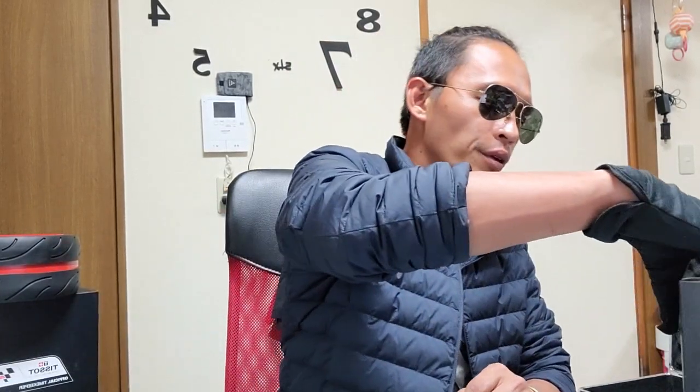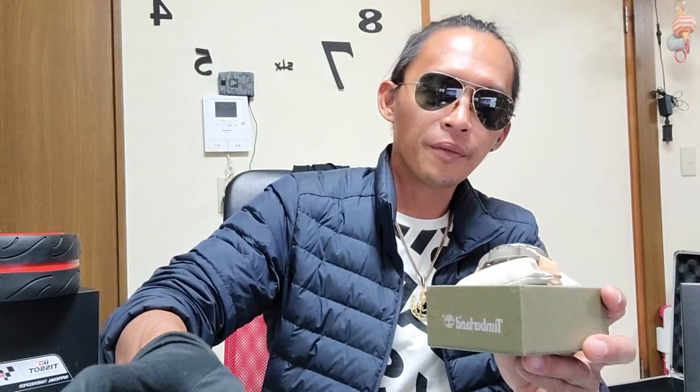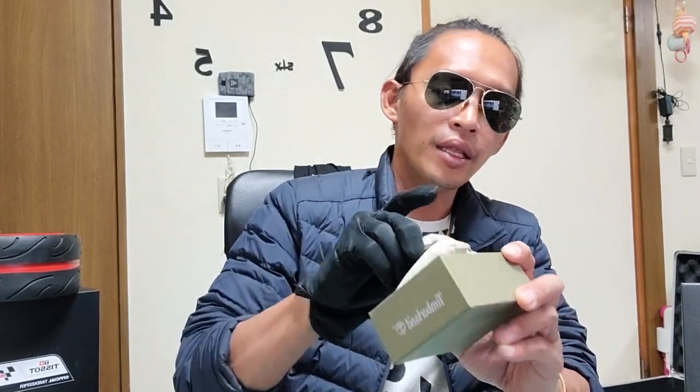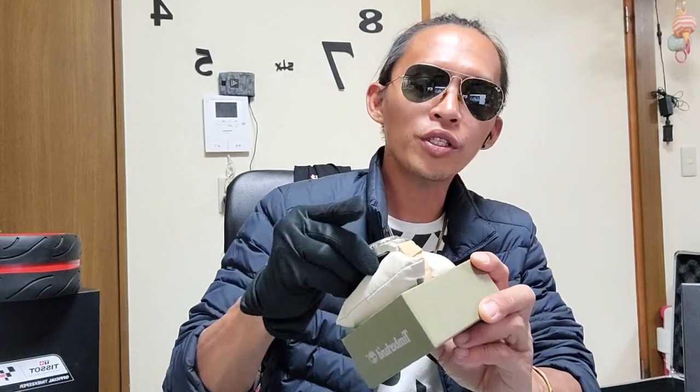Now let's move on to our third timepiece for today. So for the third timepiece, I bidded this, I believe, with Oliver because I personally asked him to search for this one. This was during his RSS, and there's only one piece left in Rivoli. And this is the Timberland Winter Soldier.